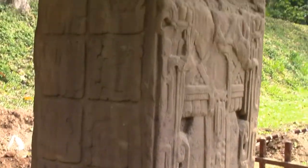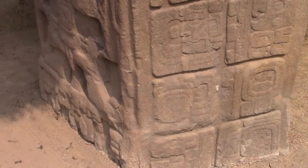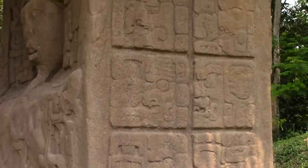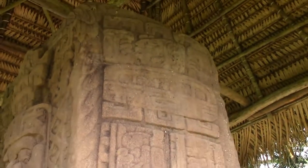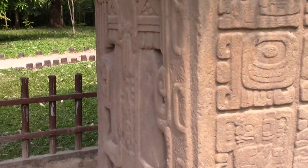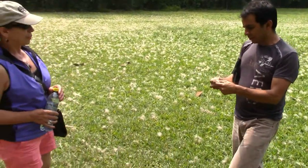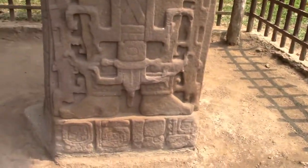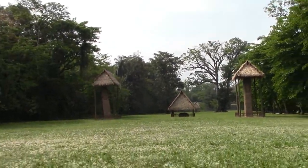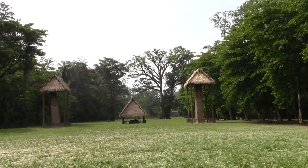This is hieroglyphics on each side. This is the original place where they were found. This is what they're known for. Trees are huge here. This is all from the ceiba tree, all that seed stuff.